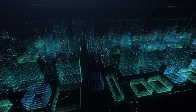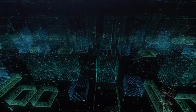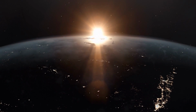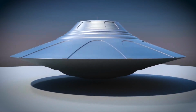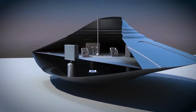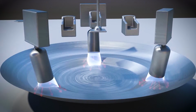The prize, for those who believe in such tales, isn't just knowledge but power, the kind that could leapfrog humanity into a new era of technological supremacy. But with great power comes great, well, you know. The control over such alien technology could place unparalleled economic and military power in the hands of a select few, potentially reshaping the global power structure.